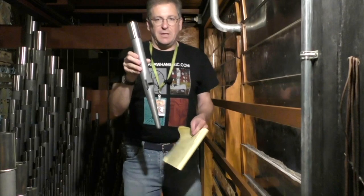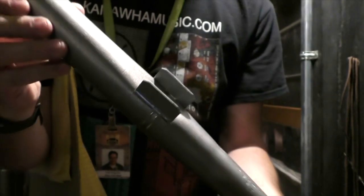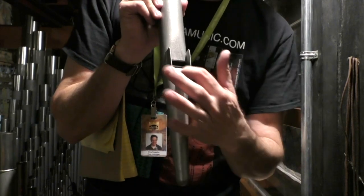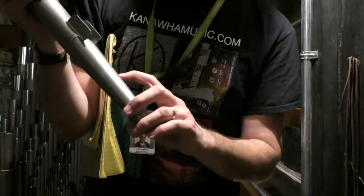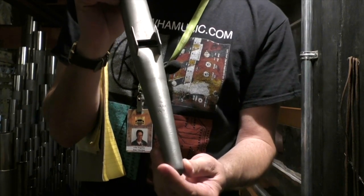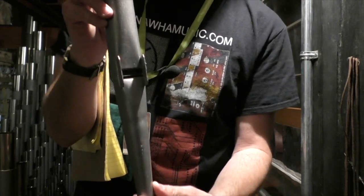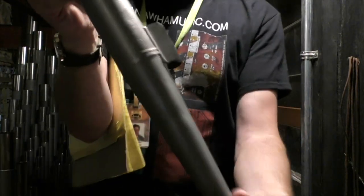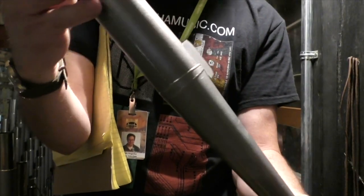And so I'm going to come up to the camera, and hopefully the autofocus will take care of this. That's a little bit hard to see down in there, but there is a second languid in there, right there. And the pipes are marked C4, 4 rank 49. But this, I believe, is the only double languid set in this stop. And you can see the seam for the double languid around the back there.